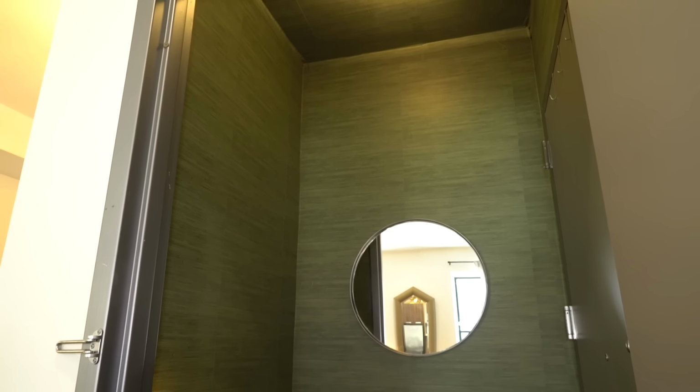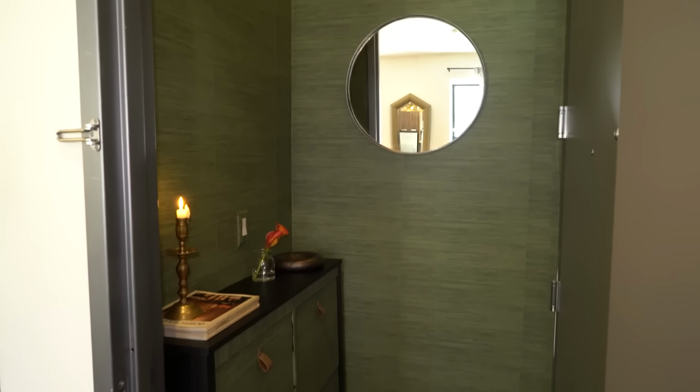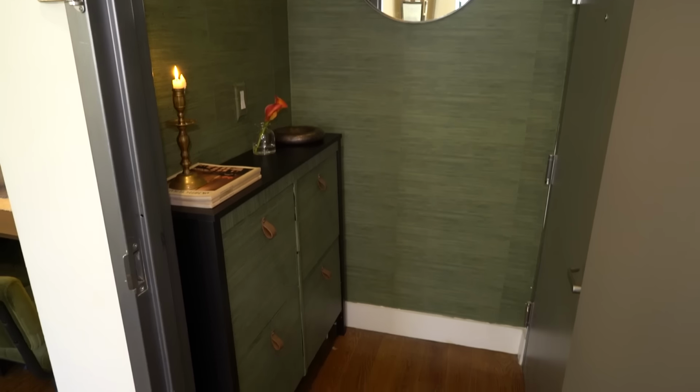So the first thing that you hit when you first come in here is this vestibule area. The way that this building was constructed is they actually combined two different brownstones. And so in order to make it fire safe, they created this kind of area right here. It also helps in terms of noise control as well.